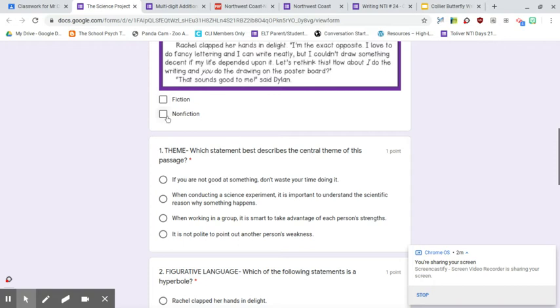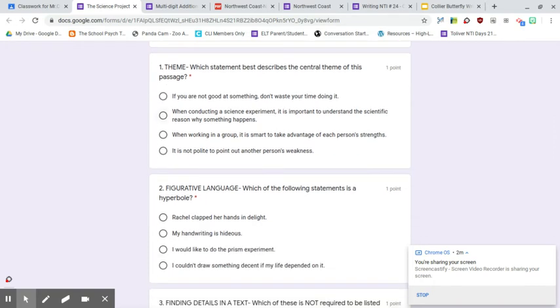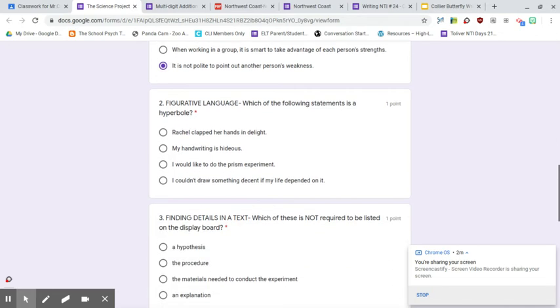All right, you're going to check fiction or nonfiction on your Google form. And then question 1 is about theme. Which statement describes the central theme? If you're not good at something, don't waste your time doing it. When conducting a science experiment, it is important to understand the scientific reasons why something happens. When working in a group, it is smart to take advantage of each person's strengths. It is not polite to point out another person's weakness.